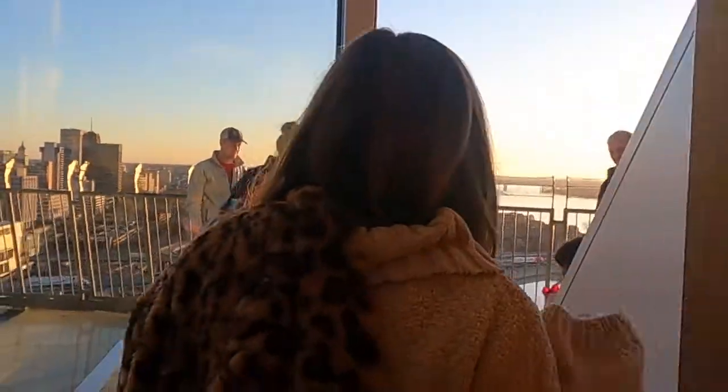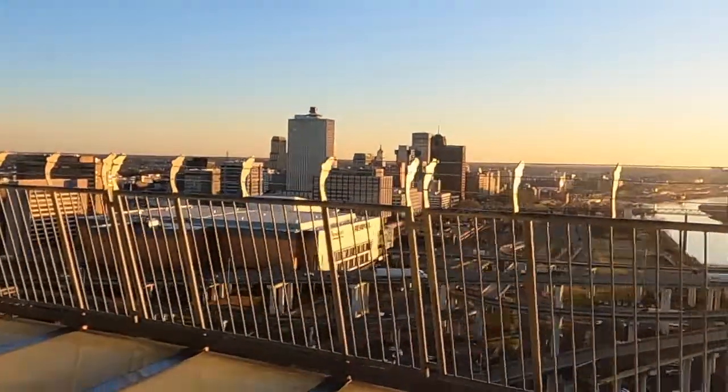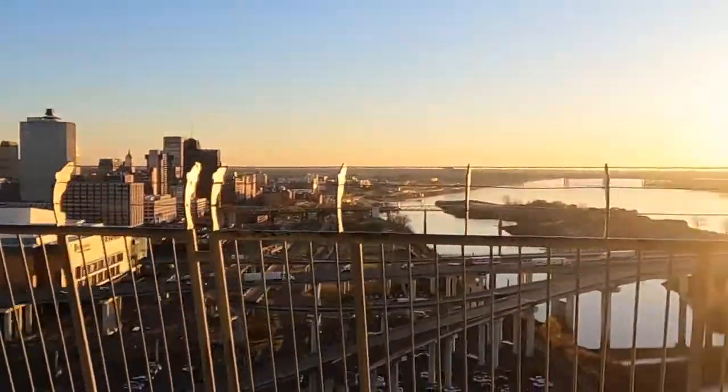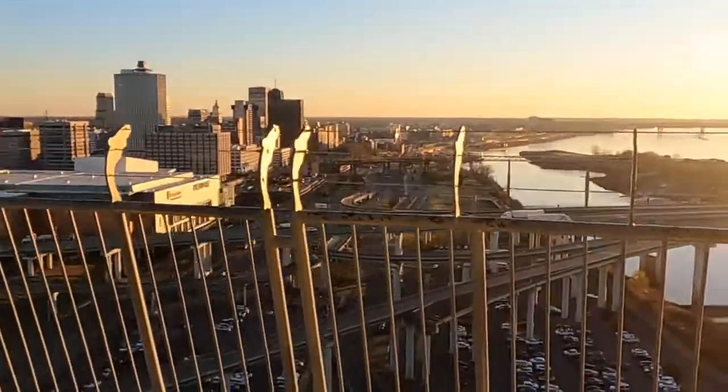Yeah, that's right. So anyway, we went to the top here. It's about 300 feet all the way to the top of the pyramid. So this is just a little bit below the top, and we could see some beautiful views of the Mississippi River here, the Memphis skyline off to the left.